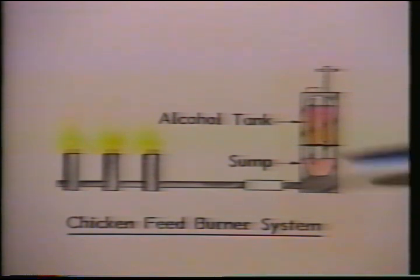Aside from this tank and sump arrangement, the burner is pretty much the same as any other normal alcohol burner. The advantage is A, that you can have the alcohol at any level, and B, that you can have as much alcohol in there as you can possibly store.